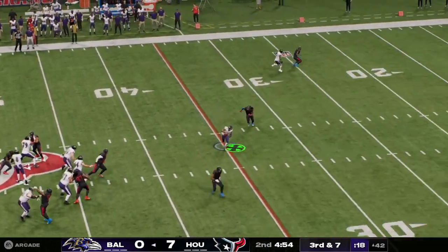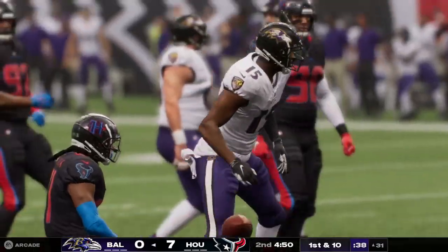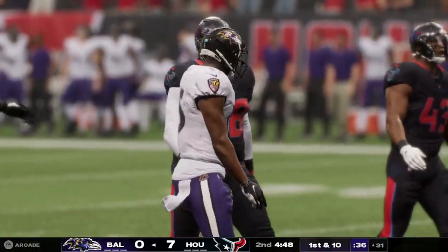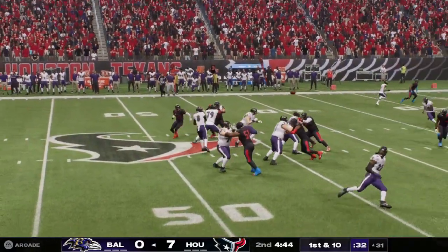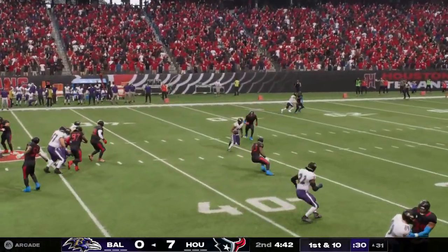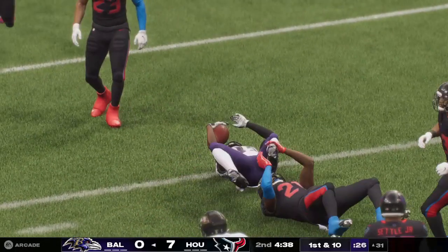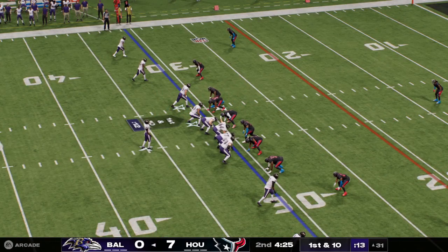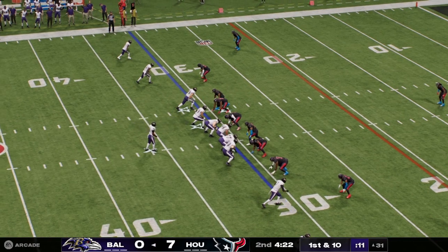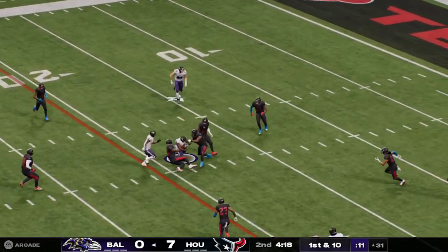From the gun, Jackson. That's complete to the veteran, Nelson Aguilar. That's his first reception of the ballgame, and it really comes at a good time as they get the conversion on third down. This is what every offense looks to do, Mike. They want to attack the middle of the field. That's the most valuable real estate in football. And oftentimes, that's where the chunk plays come. Give it to your receiver on the move and let them do the rest.